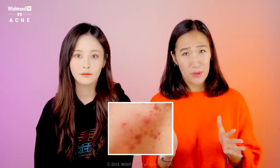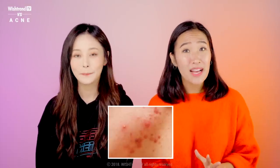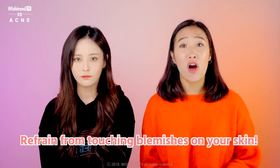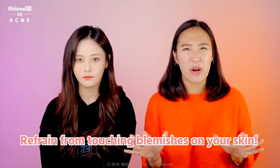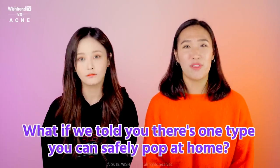So, you have a pimple. It's right there staring at you, and you want to pop it so desperately, but you know that you're not supposed to. But you really want to. Sound familiar? The truth is, you really shouldn't be touching any blemishes or breakouts on your skin because you can very easily cause more scarring and even more problems by jabbing at it with your dirty fingers and spreading the bacteria around. But what if we told you there is one type you can safely pop at home?